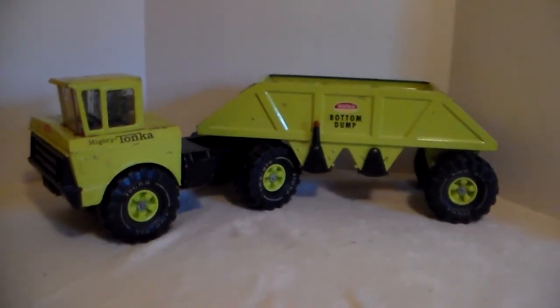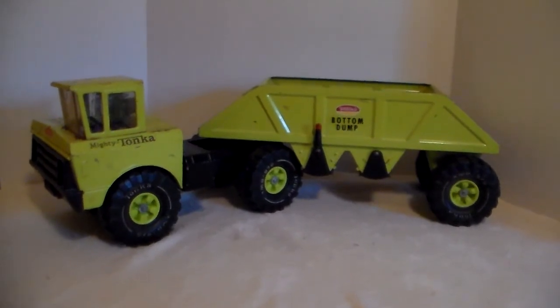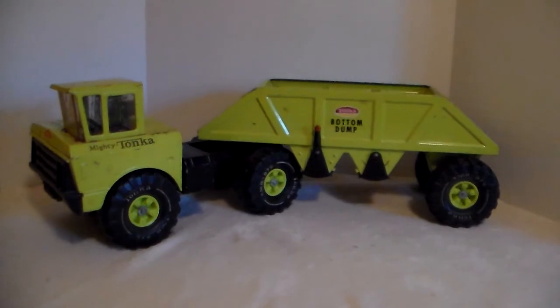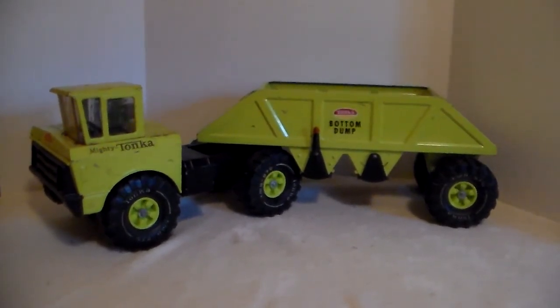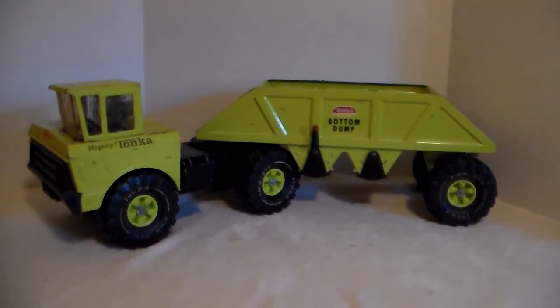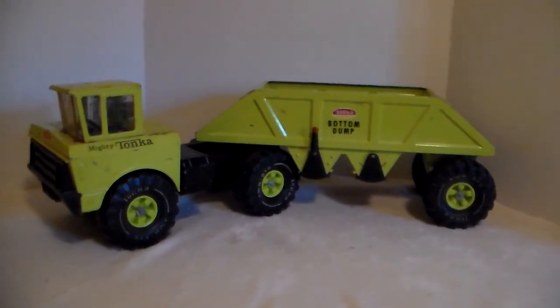But gang, I'm going to close it out with that. Tonka bottom dumper. Man, this thing is awesome. Green on top of that. I know the yellow was a standard color, green was an alternate color, and I think they called it, was it Euclid green? Then they had the orange yellow color, which I really like.